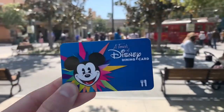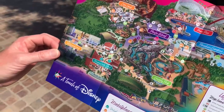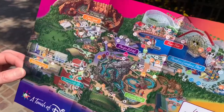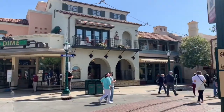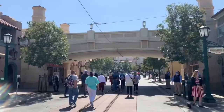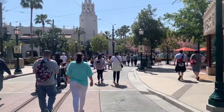Sweet, thank you. We're in Touch of Disney. This is awesome. So it looks like they got all the eating places on here. This is a pretty cool map too. It's super colorful. It shows us what to look forward to for today. Let's go. I don't know how well you guys can hear it, but overhead they're playing rendition music of different Disney songs and stuff. This is kind of a bop. What's that mean? It means it's awesome.